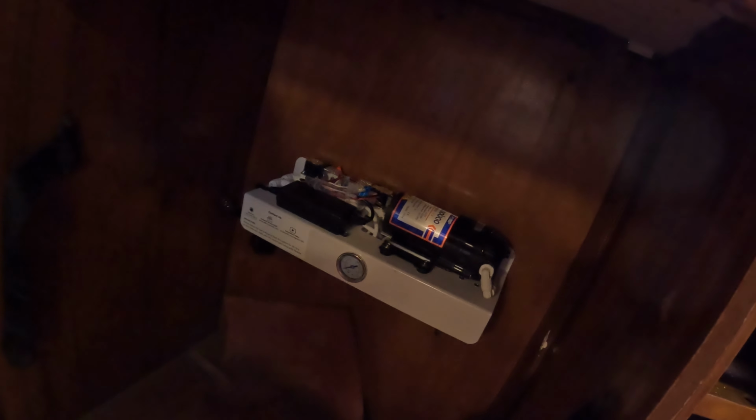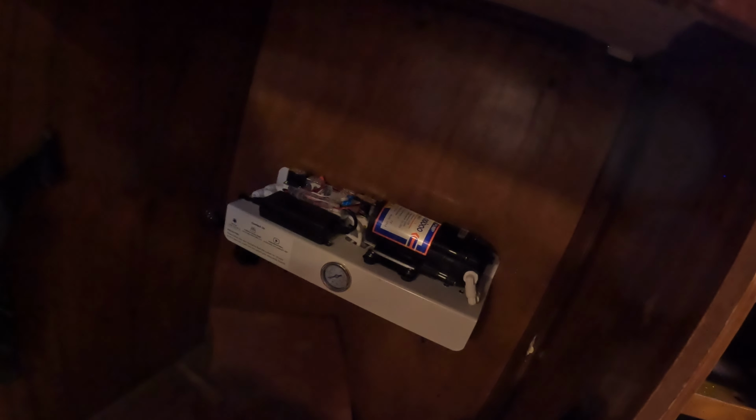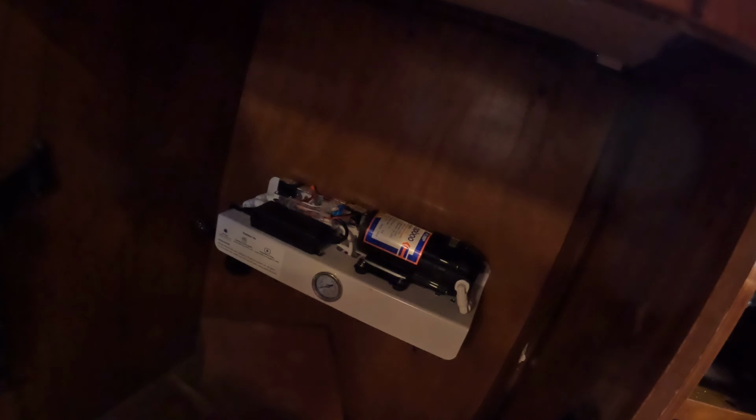This requires a 110 volt connection for the UV light and the boost pump for the filter. But I'm kind of at a standstill till I can open that cabinet because I have to run plumbing through that cabinet. So I'm gonna work on other stuff.